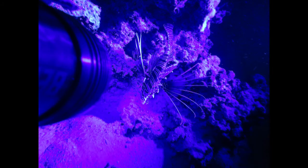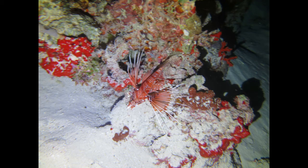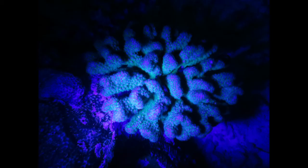I had an opportunity at the resort to do a night dive using a blue light for illumination. The light I had was very dim, so it was very discouraging. I didn't see nearly as much as I should have seen. However, we did see a lionfish, and after I took the picture with the lionfish, I took one using white light, the flashlights that I have normally attached to my camera, to show the difference.